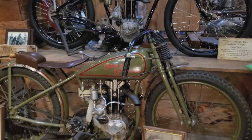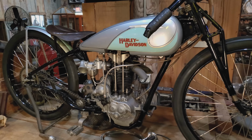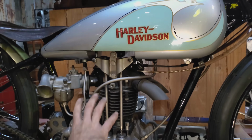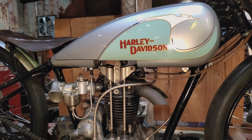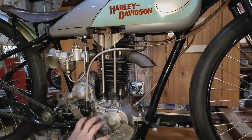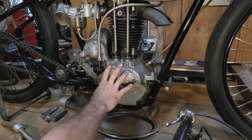Up above, one of just 3 known examples. This is a 500cc CA. So what you notice here right off the bat is this big notch in the gas tank. And at this time, the 500cc racing class was really becoming quite competitive. Harley Davidson bumped up their 350cc engine. I think the first year was 1929. This is a 1930 model.